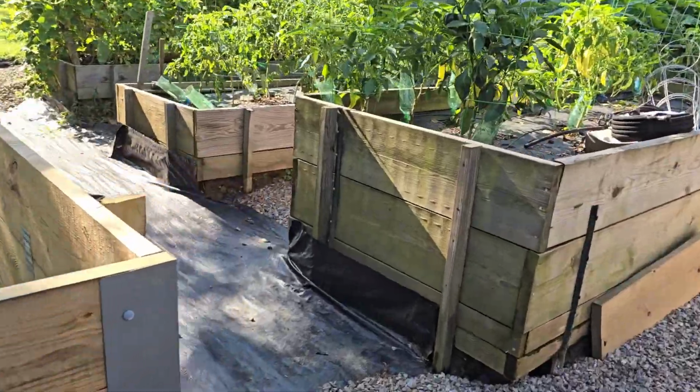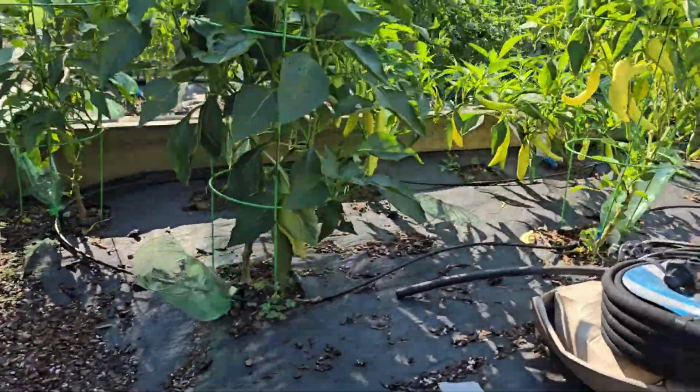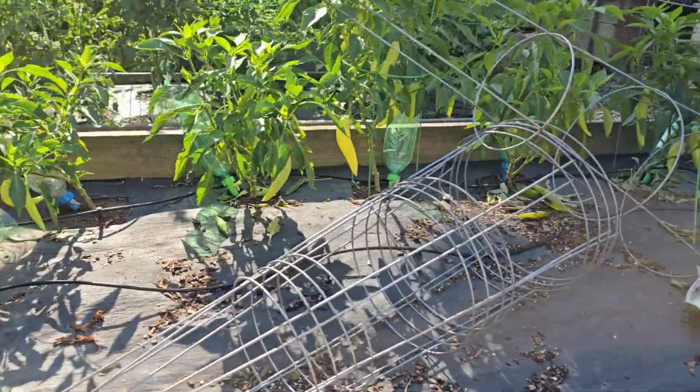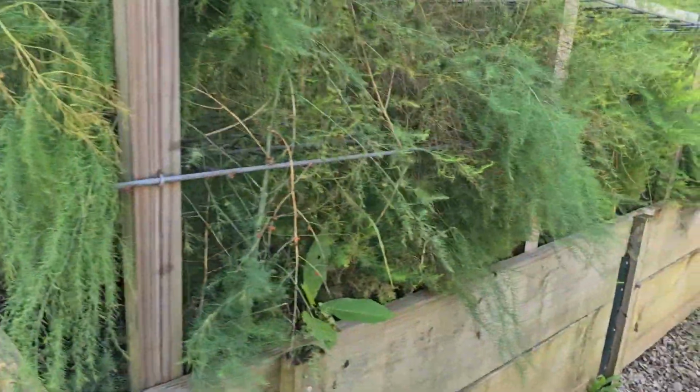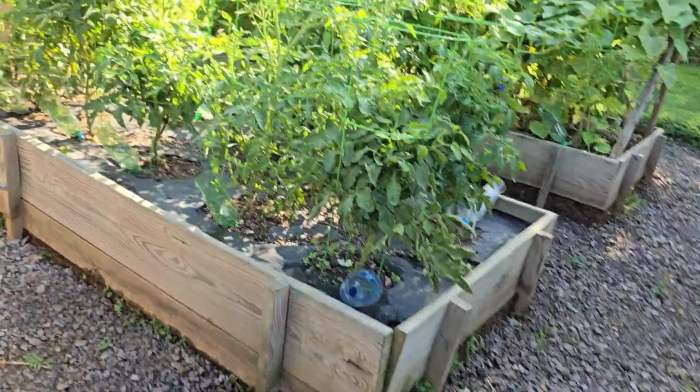Got peppers. I gotta pick some more peppers today. They grow really good. I like these sweet peppers. I put them in stir fry. Here's my other asparagus. This was the first one I put in. Here's some tomatoes.